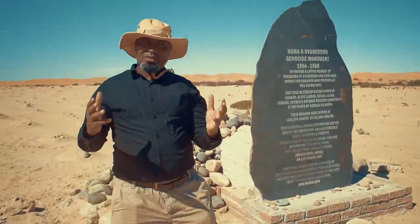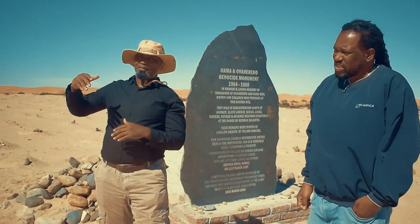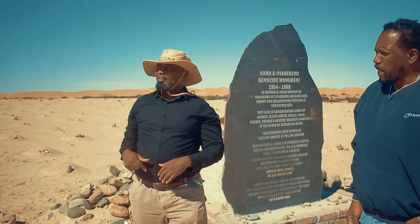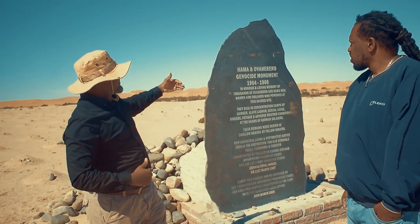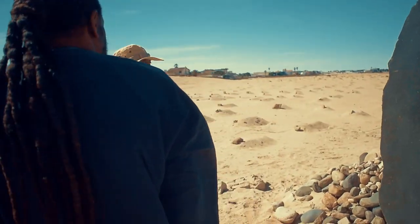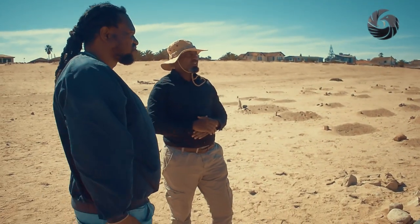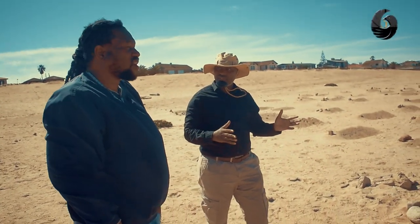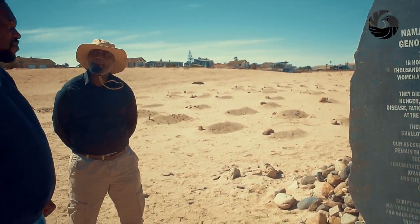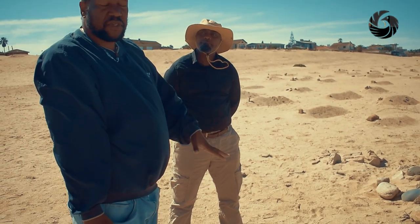Okay, so we are now here. This is now Swakopmund behind Kramersdorp, right? Yeah, Kramersdorp, here bordering the dunes. Beautiful area. And we are now here at the genocide graves. Am I right? Okay, please. So this is the Swakopmund graveyard of the prisoners of war.